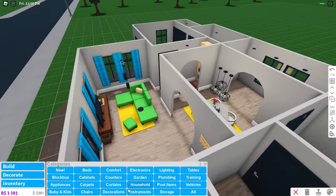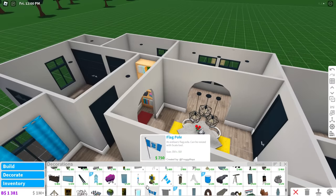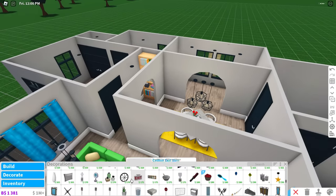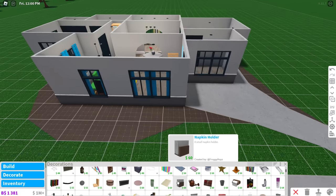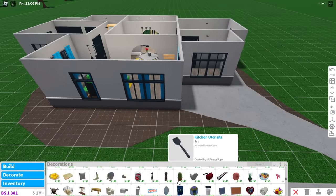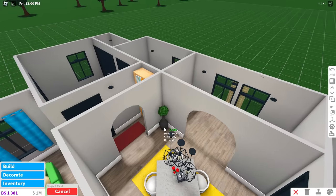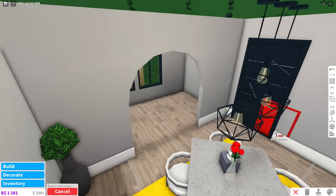Okay, for plants, how do I do plants? I'm probably just gonna avoid using custom plants because, you know, people without game passes can't really do that. I'm trying to keep this as game pass friendly as possible. I know the outside is already not game pass friendly, but from here on out, I'll try to do that. So for corner plants, I'll just go with whatever this is. And then for extra detail, I'll probably put like these paintings or something.